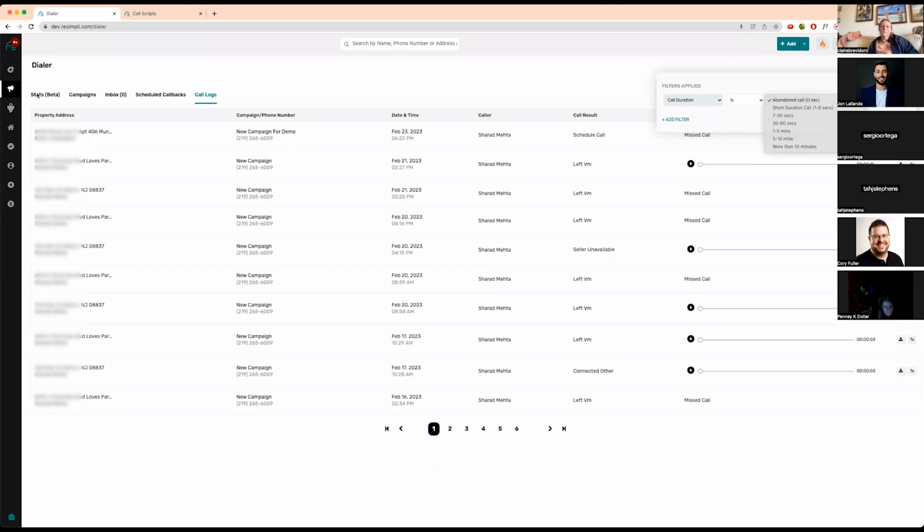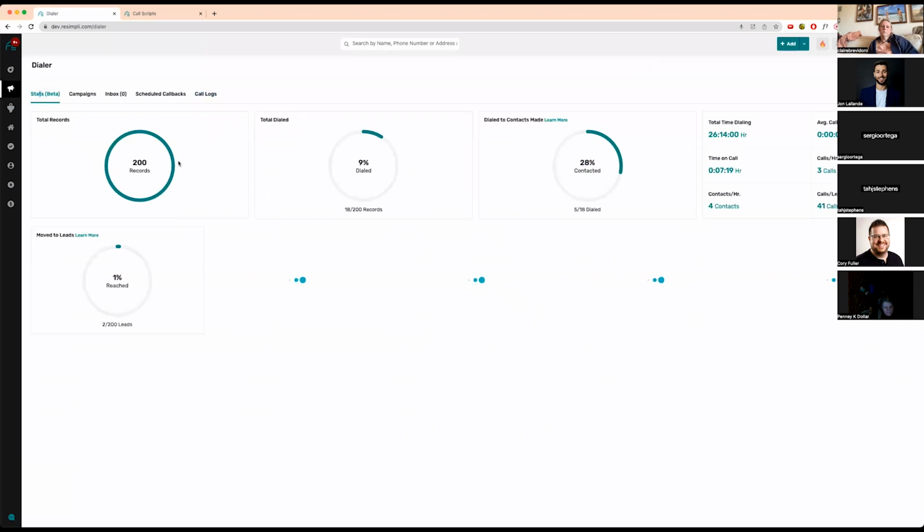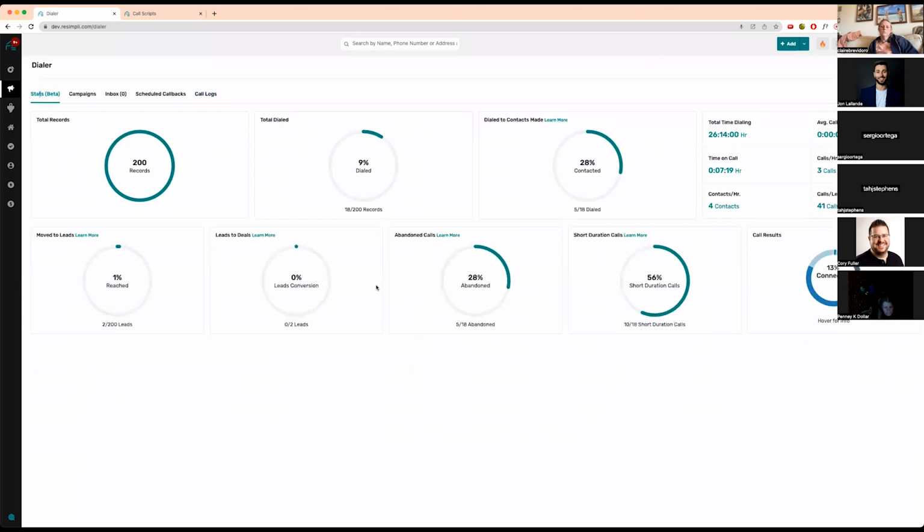We also have that on the stats page, so you can get a sense of all the phone numbers, like how your connectivity is going, how many abandoned calls, how many short duration calls. If you're the team owner, it'll show you for every single person, and you can filter it for different people, time period, campaign, and assignee. But if I log in and I'm just one of the cold callers, it'll just show me my stats, but you can look at stats for different people.